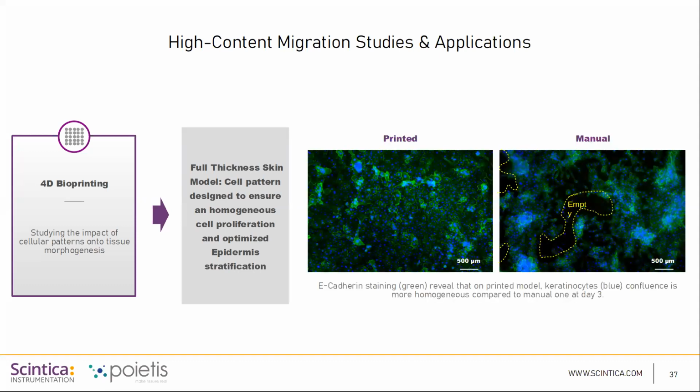Here we see the difference between a model where the keratinocytes were printed as a homogeneous layer on the left, where cells are confluent and organized in 2D, and a model where the keratinocytes were manually deposited on the right. The keratinocytes were deposited with pipettes, and here you can see that the sample presents empty zones and 3D areas where keratinocytes are already differentiating.